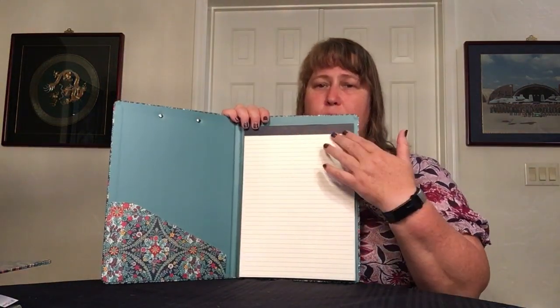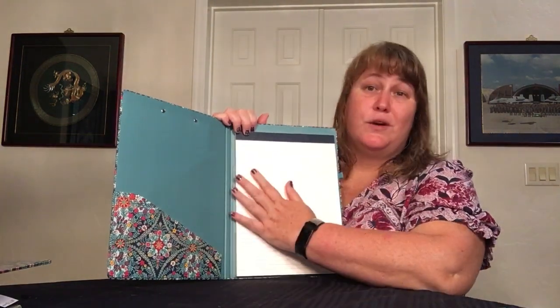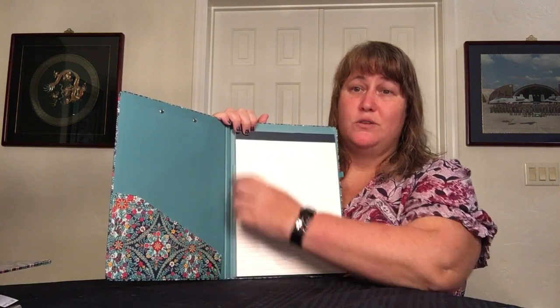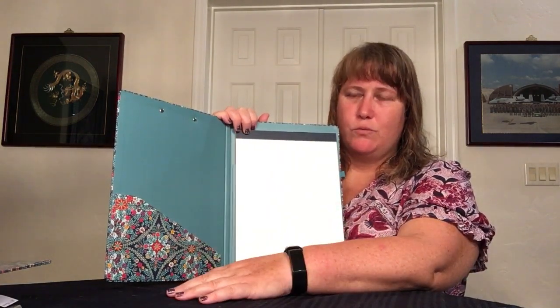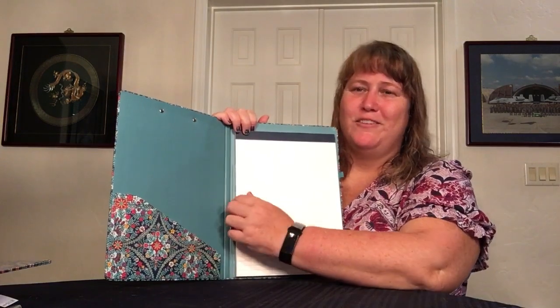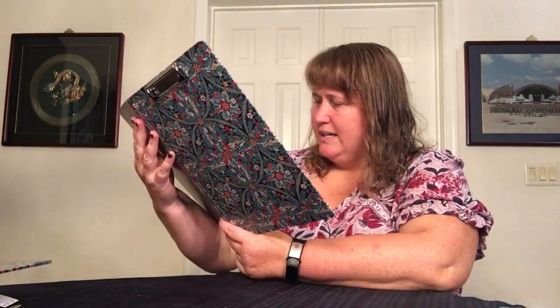This paper is perforated at the top, but it doesn't have holes in it. So that's one thing I like to do is, well, on this side actually. You know, I like to have the hole punch. So I don't like write things and then have to punch the hole later, and then you punch out half the word that you wrote, you know. Anyways, so there's that. But it does look like it's wide ruled, not college ruled.